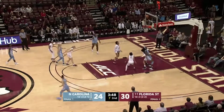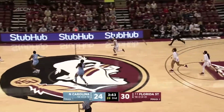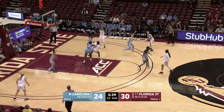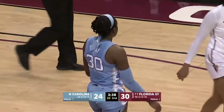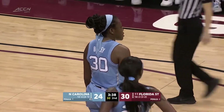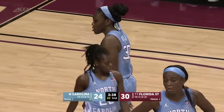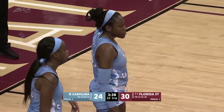Nice step back from Koenen. Myers goes to grab the rebound, and so Florida State can add to its lead. Oh, Florida State caught a break there. That was nearly a turnover on Morgan Jones trying to get the ball into Valencia Myers. The official saw a push in the back on Bailey, and that's now 2 on Janelle Bailey.